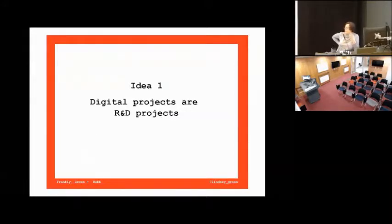The first is that we believe that digital projects are born natively research and design projects. This is partly because of the nature of digital. It's flexible, it's responsive, we can iterate, you can change things very easily. But I think it's also a reflection of where we are at the moment, which is we're all new to digital. The truth is none of us really knows what we're doing and can guarantee outcomes.